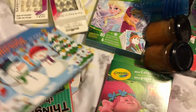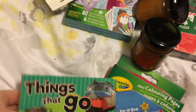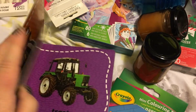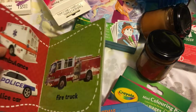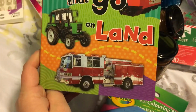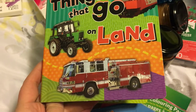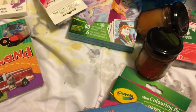Okay, so where do we start? So here are some kid stuff that I actually picked up. Some kid books. I've actually hauled this before, and I picked up another one just because the one that we currently have is getting kind of gross. My kid's been chewing on it and it's getting really disgusting, but she is obsessed with these books, the things that go on land, and there's one called Things That Go, I think it's called Sea and Air. And she just loves looking at these in the morning while she's having her breakfast. So I picked up another one.